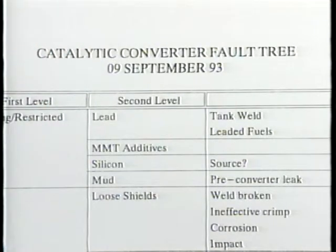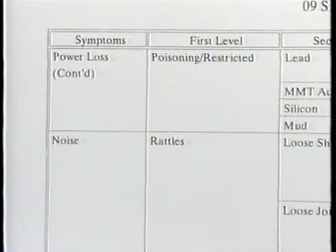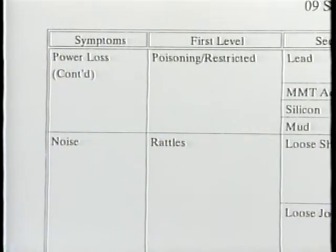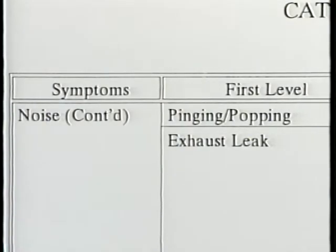In the reference guide, there's a catalytic converter fault tree. This table will help you diagnose the problem when you suspect the catalytic converter could be faulty. It's organized by the four main symptoms: loss of power, noise, odor, and emissions failure. Under noise, you'll find the three kinds of noises that can involve the catalytic converter: rattles, pinging or popping, and leaking sounds from the exhaust.